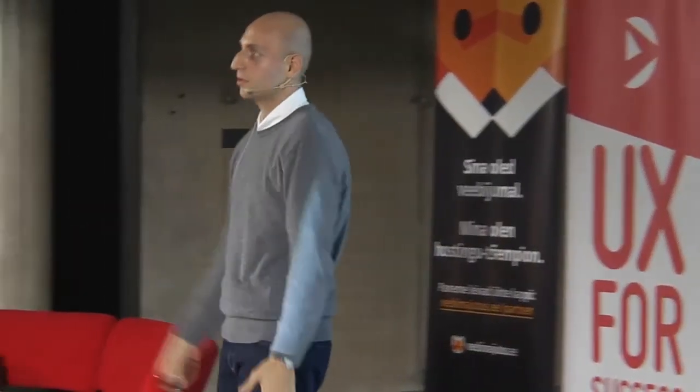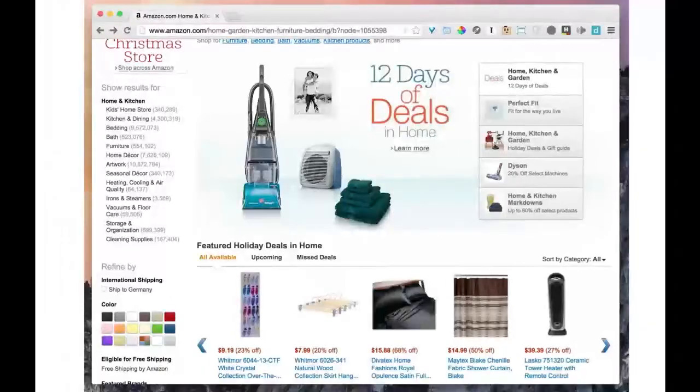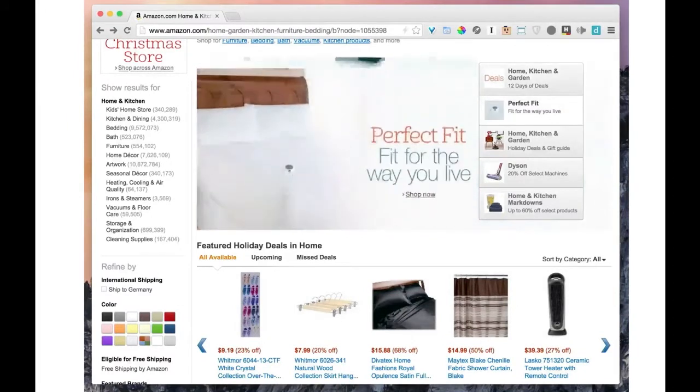So Amazon decided to change it. They used to have this traditional carousel, which you probably know. They decided to look into how they can improve it and how it would reflect in the conversion rates. So this is the carousel they decided to go with.